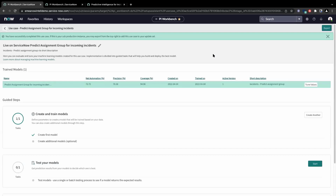So those are really simple guided setup steps to integrate those two machine learning models into your business process. So if I would now create a new incident, those values will be predicted. I will show you later. What I also want to show you is that you have influence on the model performance. So I can actually start within the predictive intelligence workbench, I can start tuning those values.